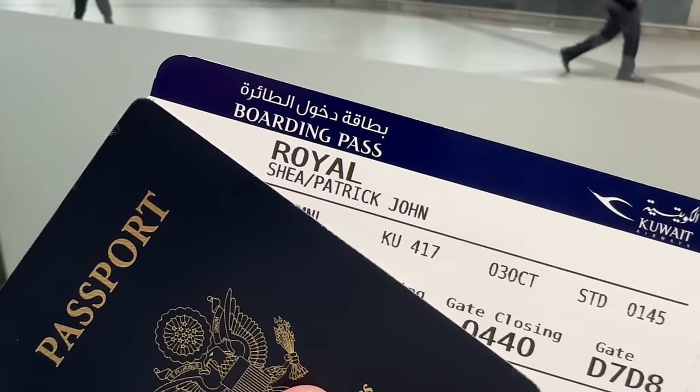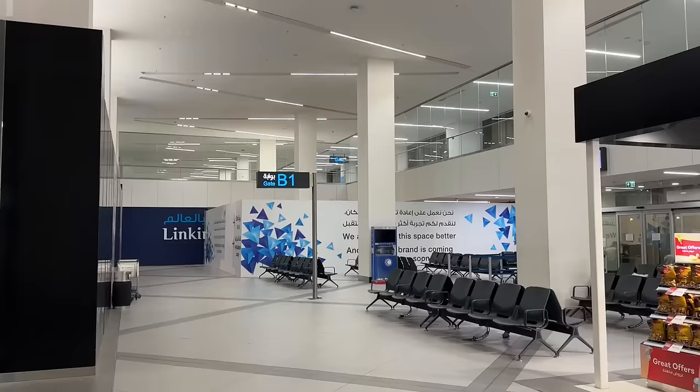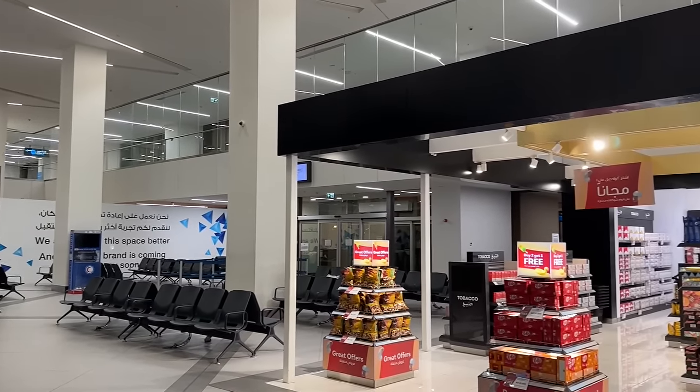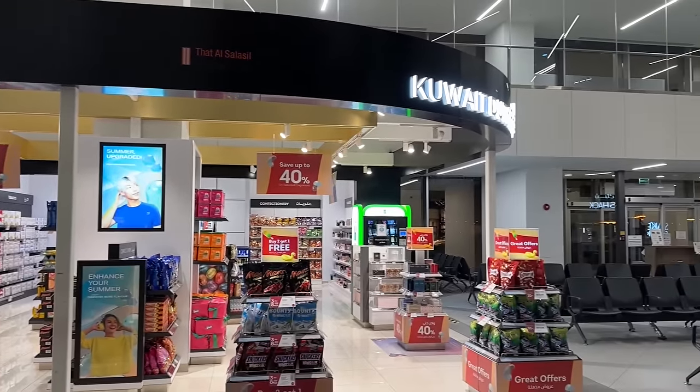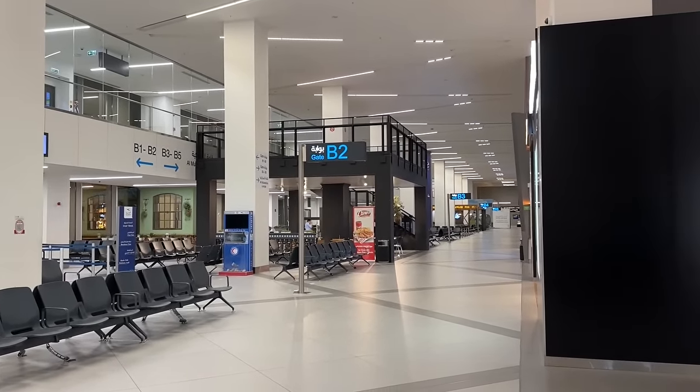to check in. Outbound immigration and security was located directly outside the check-in counters, and with how busy it was at the moment, both steps took me a total of about 2 minutes max, and then I was out into the terminal, starting with the large Kuwait duty-free store.